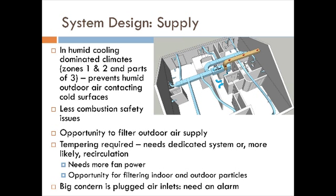Again, if you're going to have combustion things in the house with you, you're going to have less combustion safety issues with a supply system that slightly pressurizes rather than depressurizes the home. Like with the balance system, you have this opportunity to filter the particles in the outdoor air. However, you do need some sort of tempering. Either you connect to a central HRV, or you've got to mix with some indoor air.